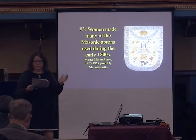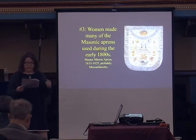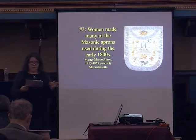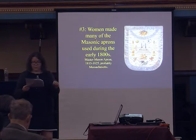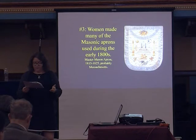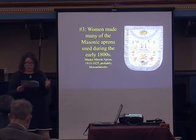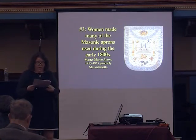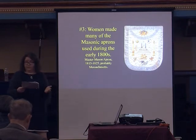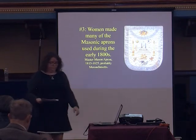John Tarbell did have 5 nieces who survived to adulthood, and the oldest was born in 1808. So Tarbell's election as master of his lodge in December 1821 could have merited a new apron. And at the time, his 2 oldest nieces were 13 and 11, which suggests them as possible makers. I did a little more research, and Tarbell also had 3 daughters. The oldest was born in 1809, and so it's possible that she could have made the apron as well.